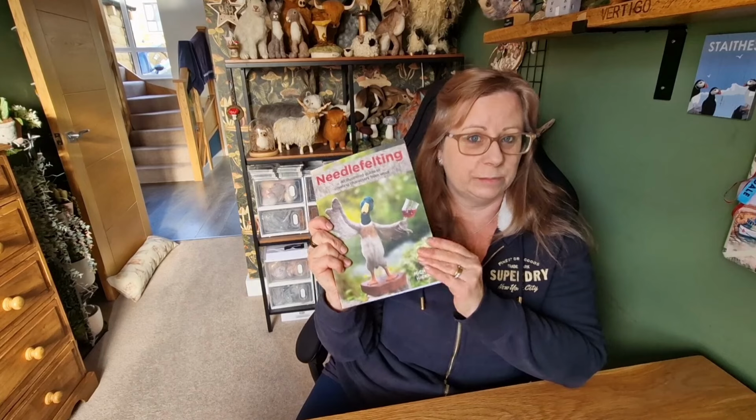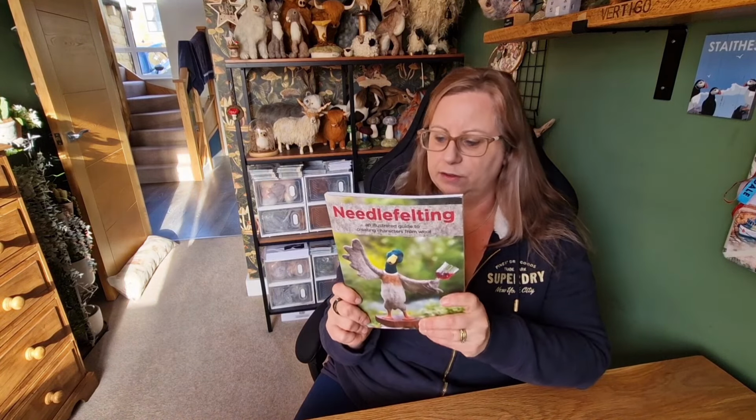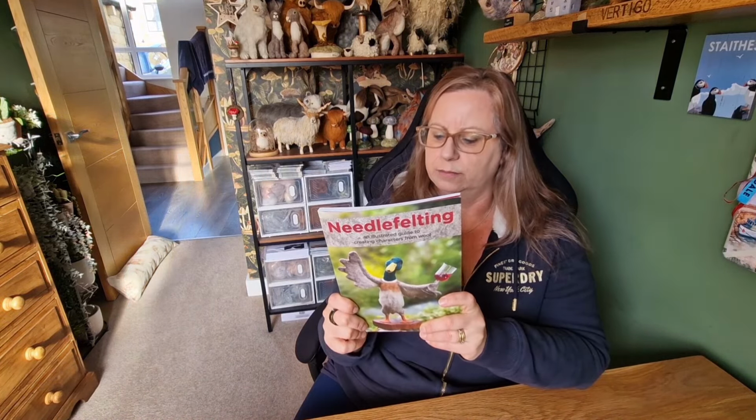And then I bought this book as well, which is just out by Michelle Hickman, she's Fursey, is that how you say it? Fursey, that's the name of her needle felting company. I'm sure that's how you say it. But yeah, so this is quite interesting. I've had to look through. It covers quite a lot of different things. It covers birds, which is good. It covers faces, not in immense depth, but in pretty good depth.